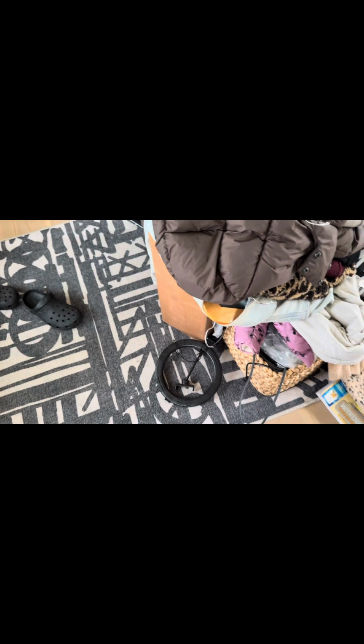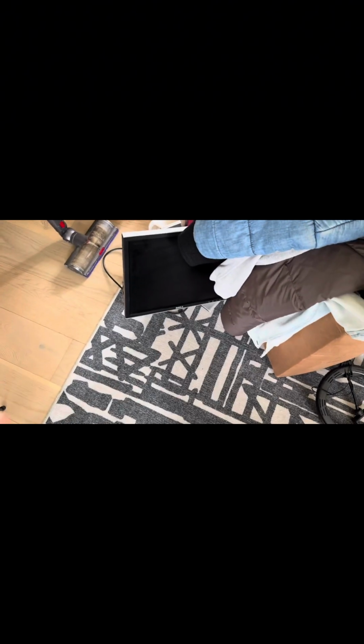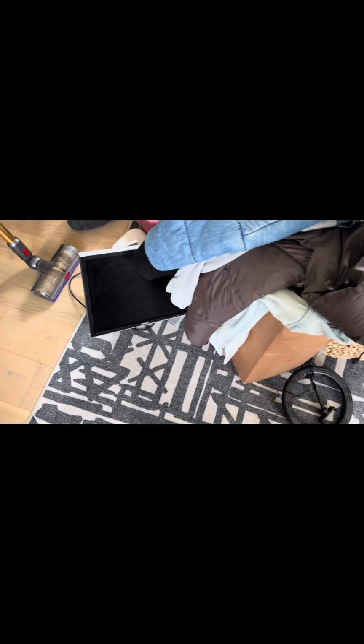There's stuff in here that actually has to go out in the trash. Like this ring light that's broke, I'm going to throw that out. And this monitor I'm going to throw out. It's broken. It's something that I got from my job. I was going to return it, but they said if it doesn't work, you can just get rid of it. And yep, that's a book.